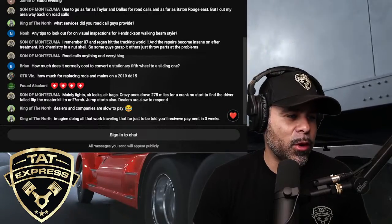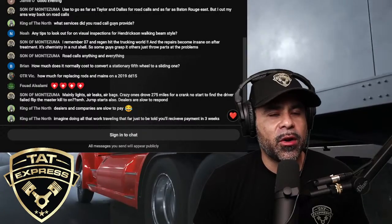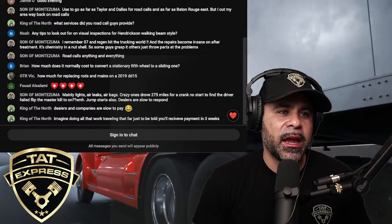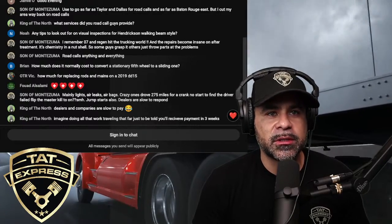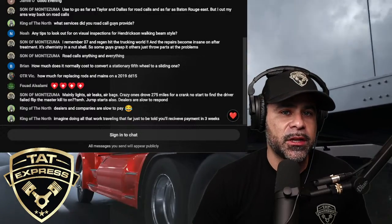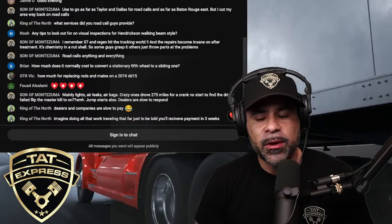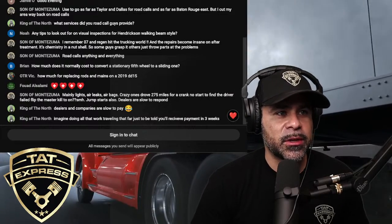Signs of low compression are lower power, higher fuel consumption, and a misfire. When you do a compression test and we see low compression, the first thing we're going to do is recommend valve adjustments. This is why it's very important to keep up with maintenance and your valve adjustments, because if you have valves that are out of adjustment, it's definitely going to affect the compression. Now, if you have a truck with low compression and your valves have just been done, then it's something else that needs to be looked at.